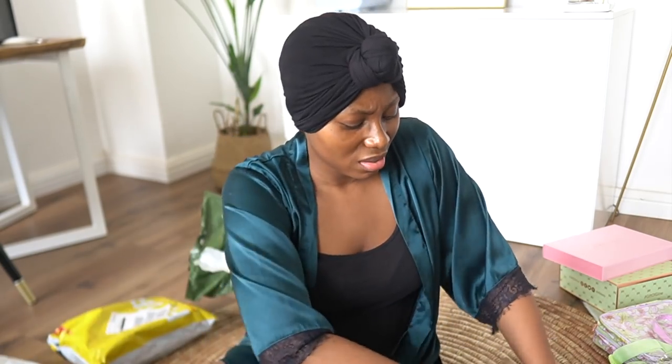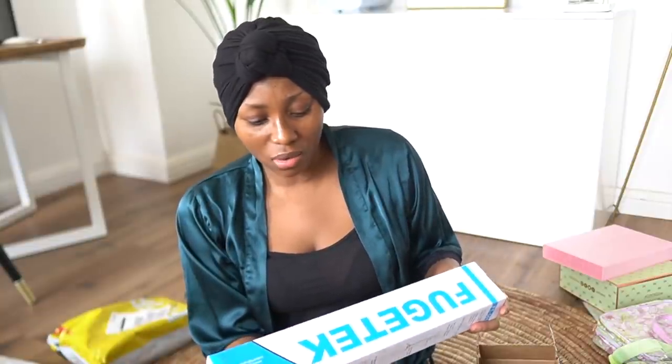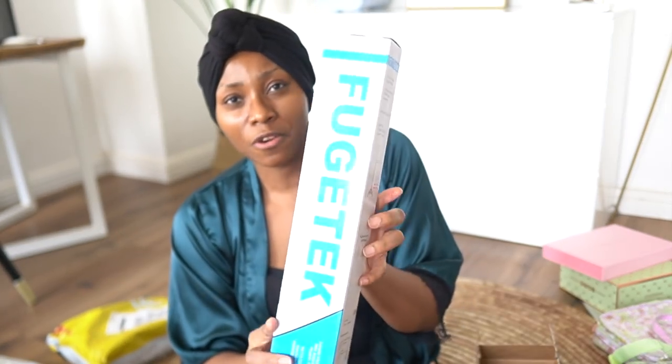I actually ordered this. And this is like a long tripod that you can also use especially for your phone. It's like long. I wanted something that I could hold like a selfie stick, especially if I wanted to vlog outside. And it looks like this. I bought it from Amazon, guys.